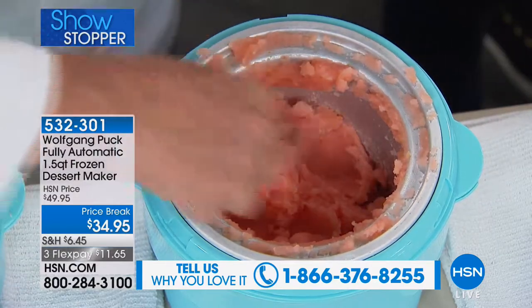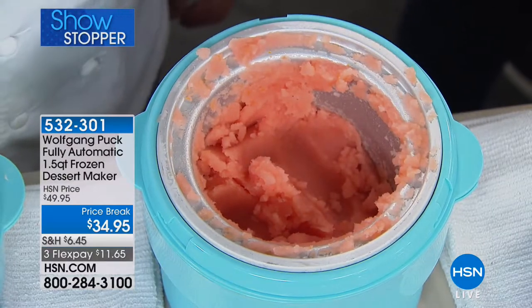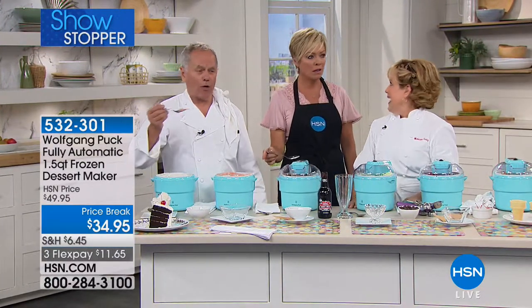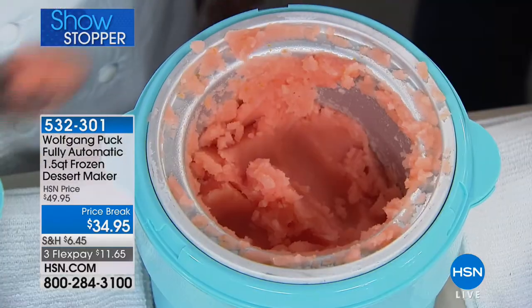Taste it, Kelly. I can't wait. That's a beautiful color. I'm coming in with a clean spoon. It's so good. Oh my. You know, when you have leftover juice, leftover orange juice, grapefruit juice, lemon juice, add a little water, a little sugar, you have a lemon sorbet. For the summertime, instead of having rich desserts, you eat that.